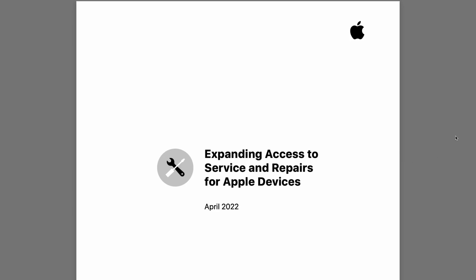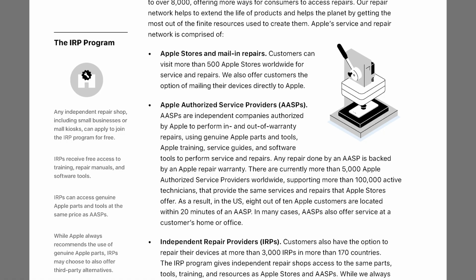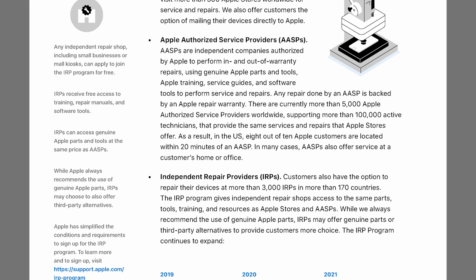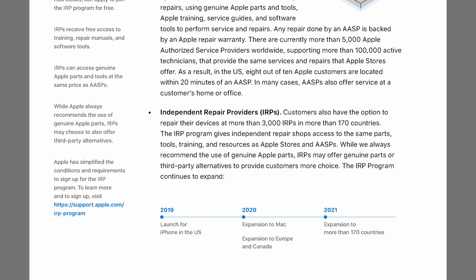Apple's hardly encouraging its customers to repair their own devices. Not in the slightest. Apple's paper, Expanding Access to Service and Repairs for Apple Devices, goes over the different ways that customers can get their devices repaired. First-party repairs by Apple, either by mail or in an Apple store. Apple-authorized service providers. Independent repair providers. And the new self-service repair.